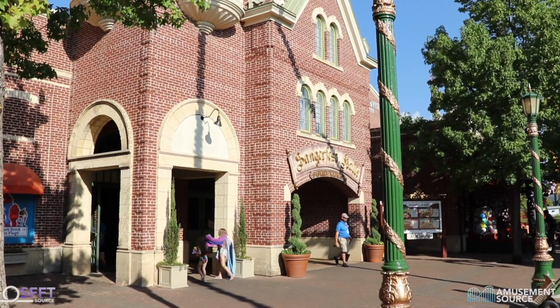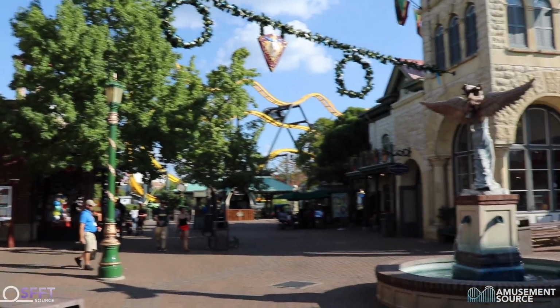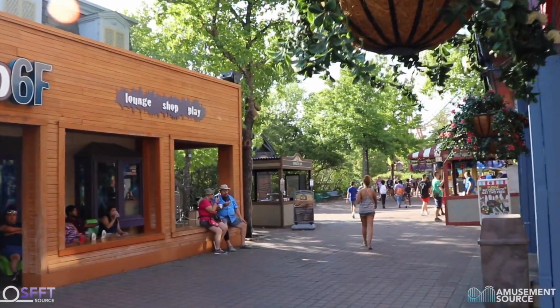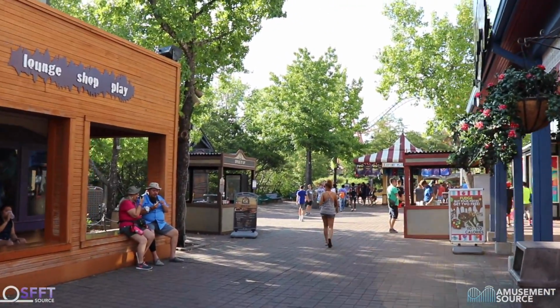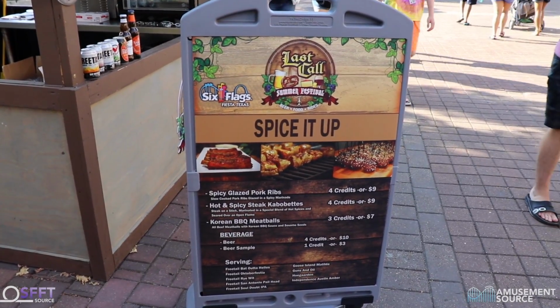Okay. All right. So those 2 booths were here in Sangerfest Hall. Here's the front of Sangerfest Hall. We're actually going to swing around past the statue fountain, and there are 2 booths over here. One of them is the Spice It Up booth, and we'll get a little bit closer to take a look at the menu.